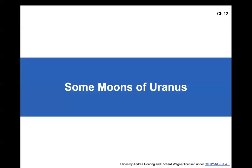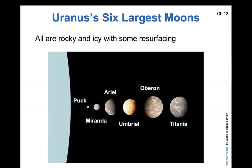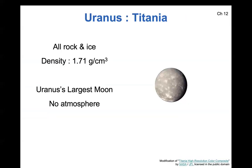So let's look at some moons of Uranus. All right. So here are Uranus's 6 largest moons. They're all rocky and icy. There's some resurfacing, so some of them don't have pristine craters showing a history all the way back to the early solar system.